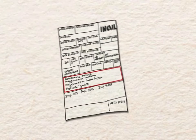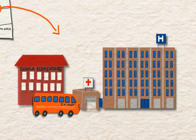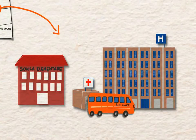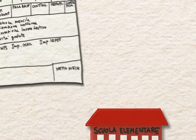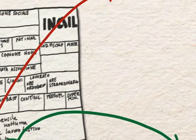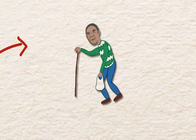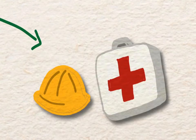The paycheck is subdivided in monthly compensation and taxes, which are withdrawn from the profit because they are needed to pay for the public services which all citizens may use, such as, for example, school and healthcare. Also, there are contributions, which are the sum that is taken and set aside, because it will pay for Saeed's pension when he will be elderly, as well as insurance for injuries on the workplace and illness.